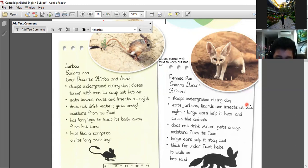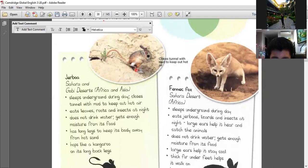Okay, why do you think they don't need to drink water? Because they get enough moisture from their food. That's correct. So from the food that they ate, it's already water for them. Okay, so the jerboa has long legs to keep its body away from hot sand. As you can see here, it's not that visible, but it has long legs. It's somehow similar to a mouse, right?